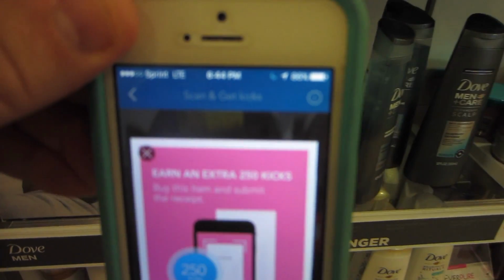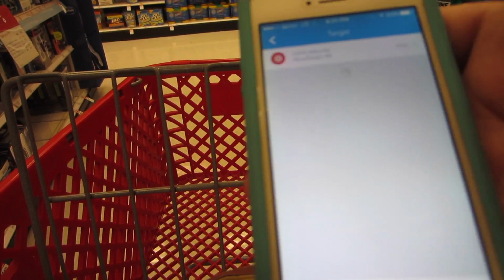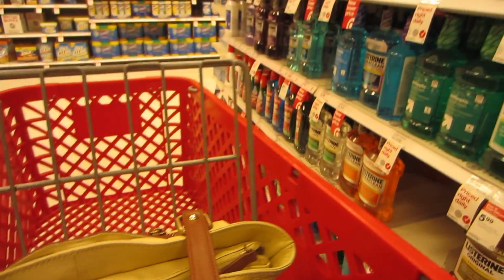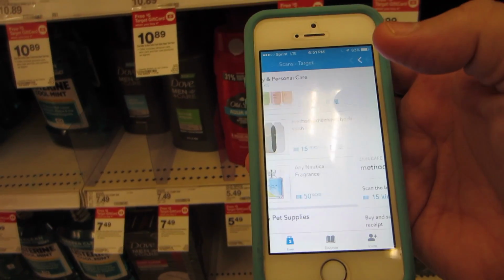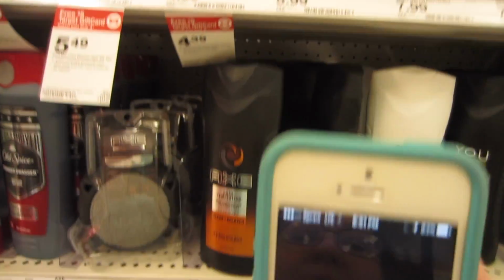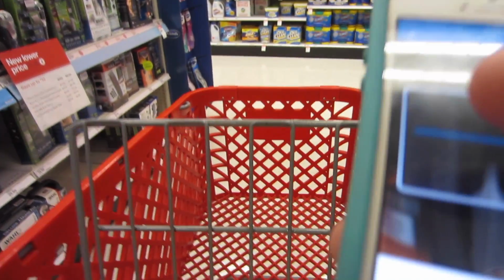It's right next door and see what they got. Okay, I'm in Target. And I'm gonna do another Shopkick. And this is for Method's Men's Body Wash. It's right here. I'm gonna scan the barcode. Got it, 15 kicks. On to the next.